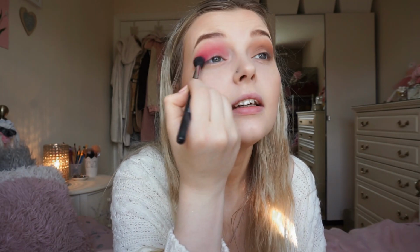Okay, I think that's going alright. I can't deal with my bronzer on this side, it is so bad. Put a bit of that darker pink in the crease, hopefully. Now I'm going to take the pink along the bottom on that eye. Okay, now we're at the same kind of point.